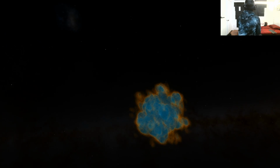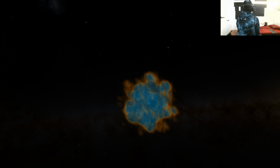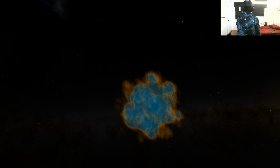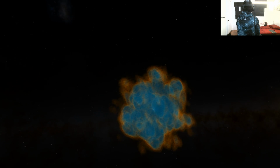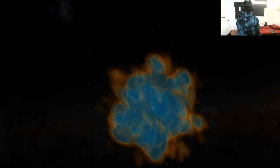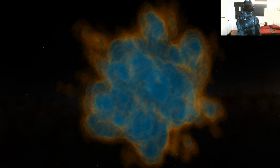This one nebula spans 10 light years. It's more than 10 times larger than our entire solar system. Some of these nebulae can spread over thousands of light years. In the middle of it is a white dwarf, the remains of the star from which this cloud originated. Amazing.